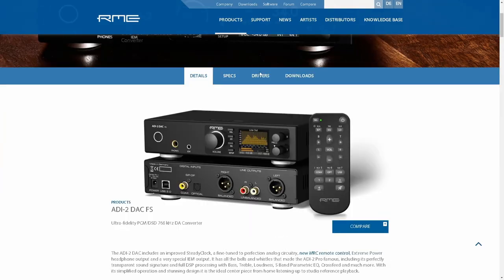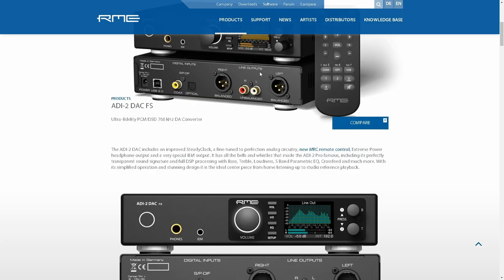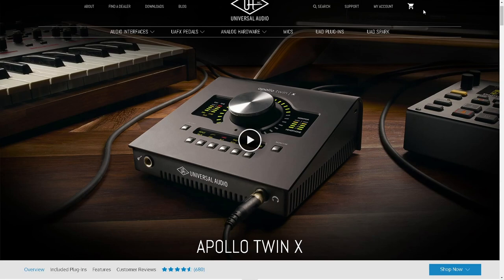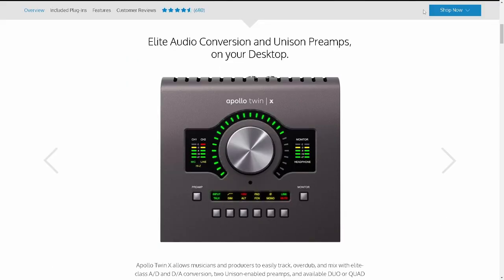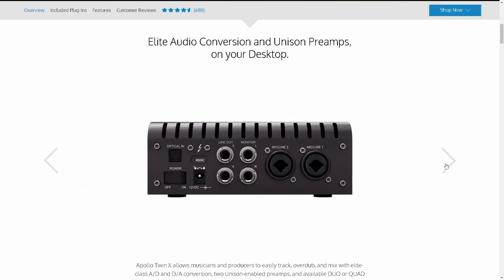You can go also for DAC. A converter without any inputs, like RME, ADI series or something else, and I'm not gonna list them and describe them in this particular video, but also that would be a good option for you, my friend, maybe. If not, take an interface that's simple, minimal. You can go budget with Behringer, you can go Focusrite, you can go Moto, you can go RME or anything else. Just what your budget allows you to do, but keep it small, really.